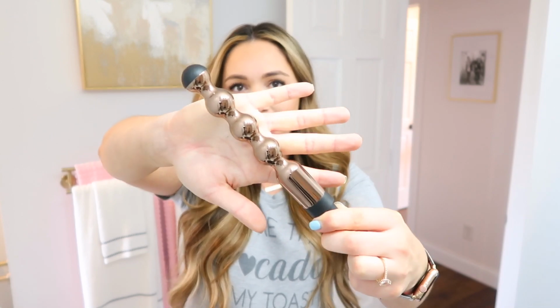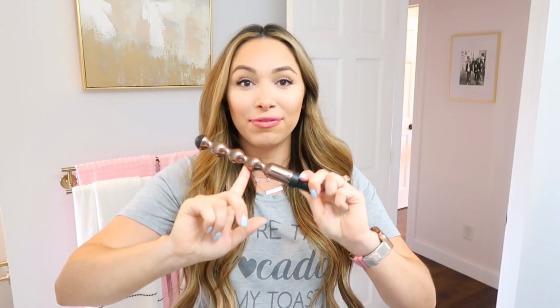And for today, I think I'm going to use this one. I've never used an attachment like this, and I've always wanted to. I see people have the prettiest hairstyles from this kind of curler, so I'm going to pop this on.